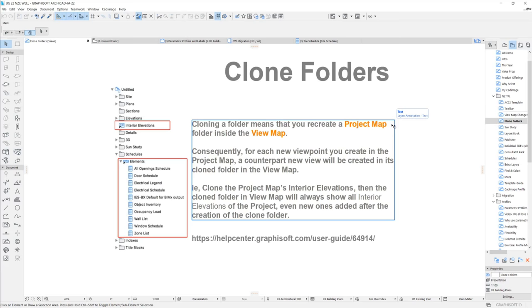Well, clone folders are back. Clone a folder means that you recreate a project map folder inside a view map. In that sense, for each new viewpoint you create in the project map, a matching view will be created in its clone folder in the view map. Pretty cool. So for example, if you clone the project map's interior elevations, then the clone folder in the view map will always show all interior elevations of the project, even new ones added after the creation of the clone folder. Well, that could be pretty handy.